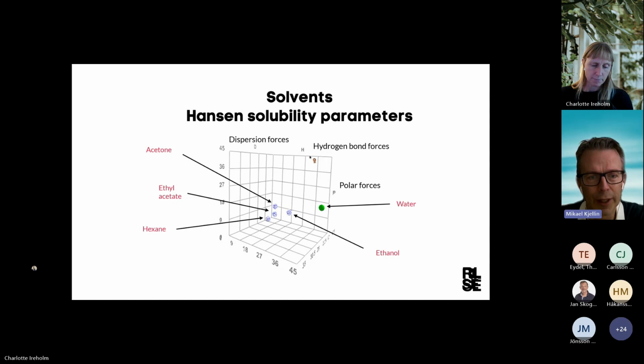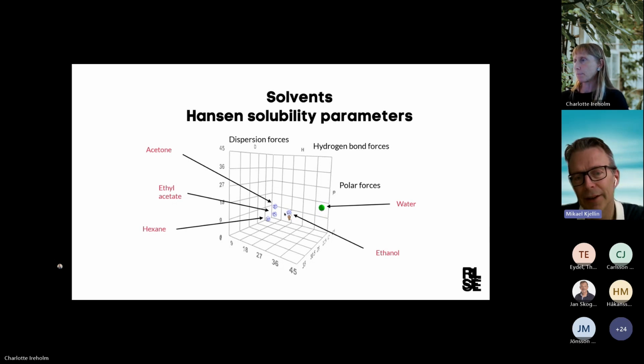If you have these 3 different parameters, it's possible to define the so-called Hansen space, and then each chemical substance can be placed in this Hansen space, depending on the values of the dispersion forces, hydrogen forces, and polar forces. I just placed a few of these solvents here: acetone, ethyl lactate, hexane, and ethanol. Ethanol is more polar, so it's closer to the water. And if solvents are close to each other in the Hansen space, in principle, they are soluble.